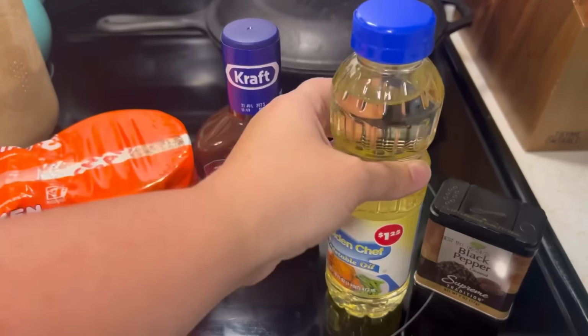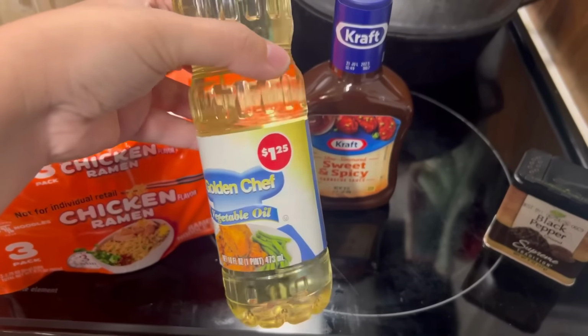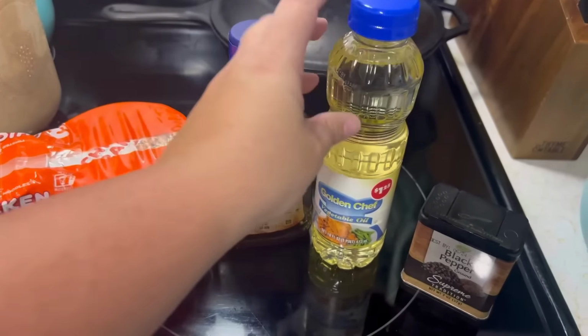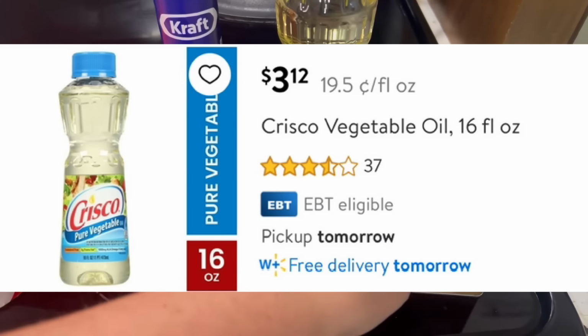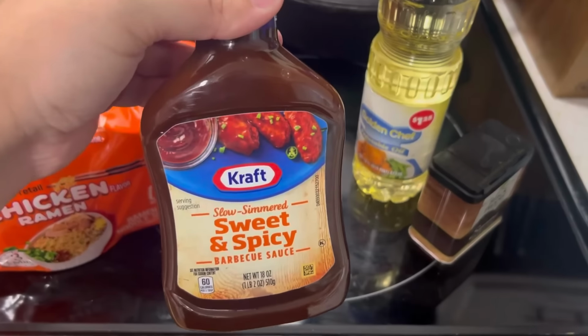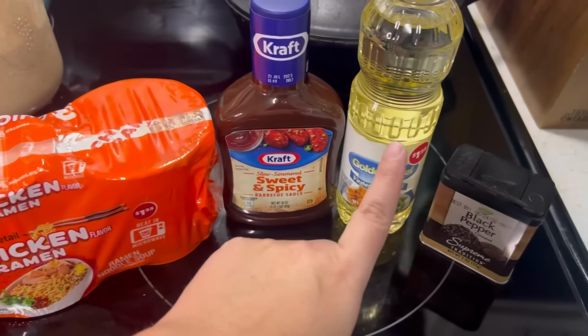Dollar Tree has the best deal for this size of vegetable oil. This is great to have in your pantry. You never know when you're going to run out, and sometimes it just sneaks up on you. Perfect to have. Walmart this size is like $3. They also have the best price on black pepper. They have the best price on this brand, especially barbecue sauce. So we're going to put these in the pantry.